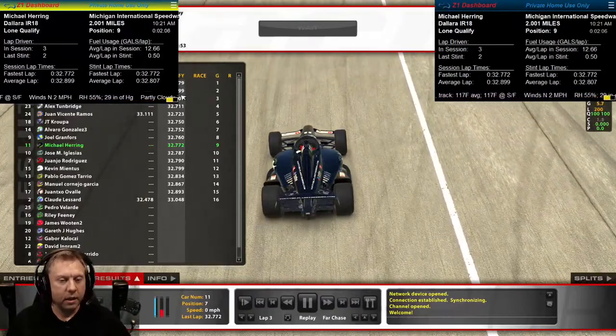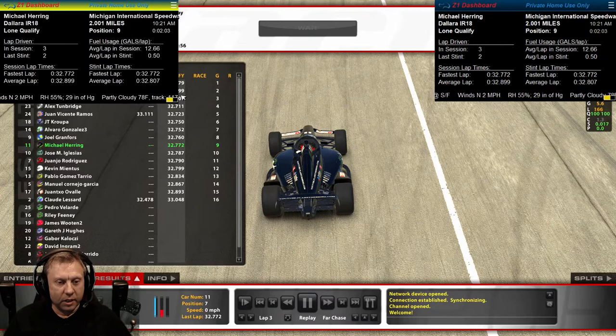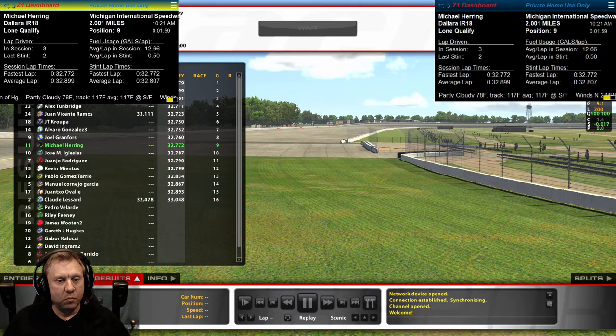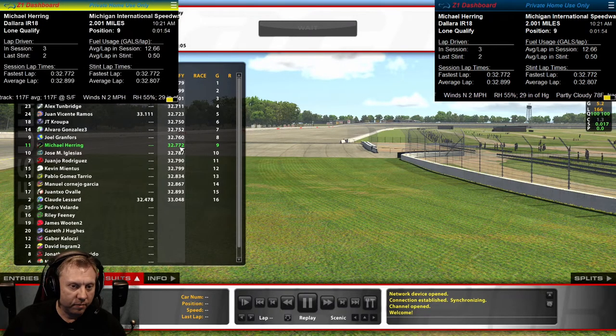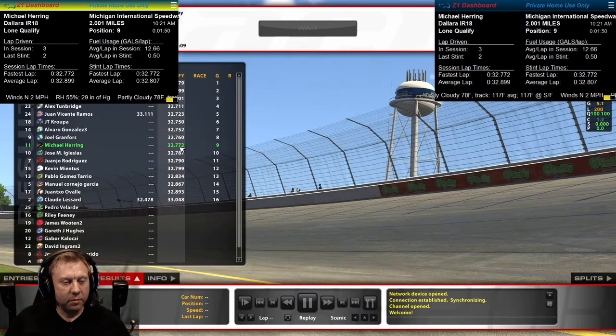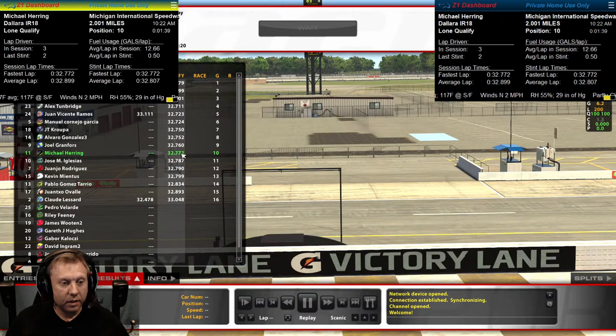32.679. Ever so slightly, not even a tenth is where we're at here. And we are currently in ninth place. So that's a close top right there. We've got not even a tenth between first and ninth where I am. Now I'm in tenth. Still all within that tenth.